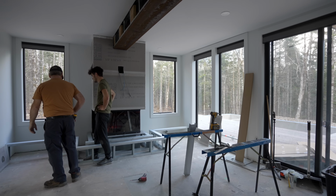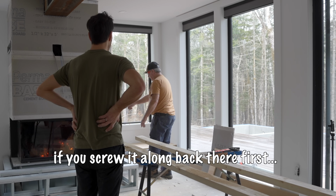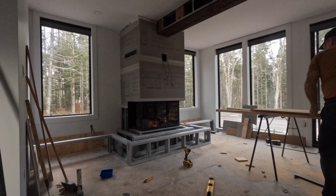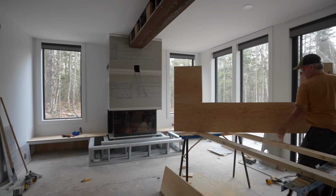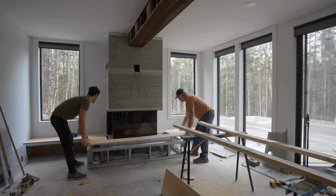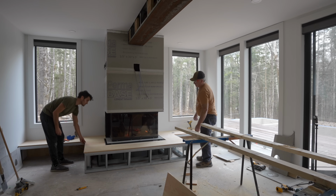See how it's going a little crooked in at the back? I'd say there's an issue with the cuts, because I screwed the studs together perfectly. Yeah, you screw it along the back there first, and then we'll plumb these up. Oh, like shim it? We're used to shimming your mistakes by now. Yeah, don't get tired of it yet. We can do a lot more of them. People don't know this, but the biggest line item in the budget has been shims. Don't give away the secrets. You said it's a half-inch overhang, right? Yeah. I was going to say we're a little long.